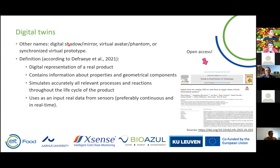The information that I thought was interesting was that the way we know digital twins, they also have other names like digital shadow, digital mirror, virtual avatar, virtual phantom, or even synchronized virtual prototypes. So when you hear those things, you can think, okay, this is just a digital twin. There are different definitions in this paper, and I took the most generic one.